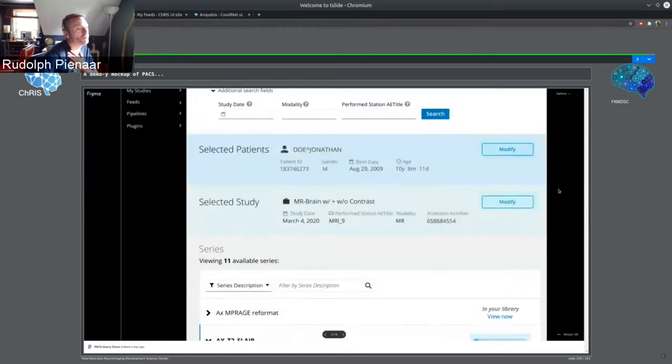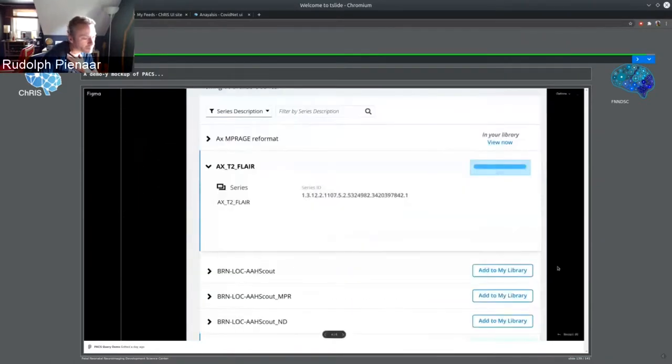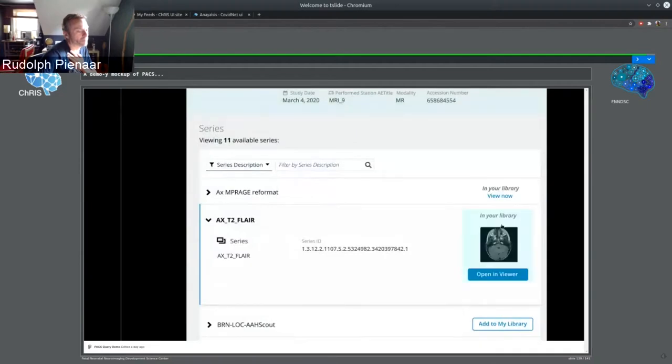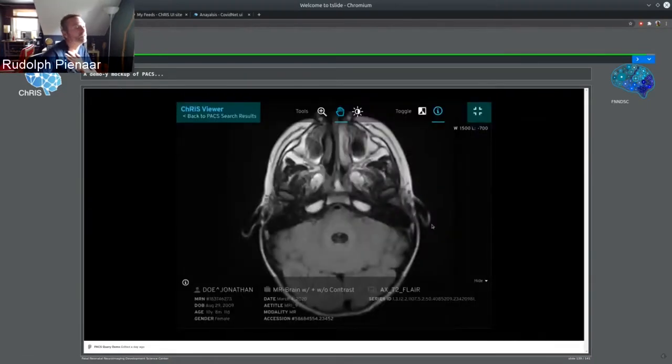Or what we could do over here is modify this again. Oops, lost my context. Or what we can do is we can also look at an image and get a quick thumbnail and open it in the viewing experience, which I think locked. Oh, there we go. So now we've loaded that and we can open that in the viewing experience, all inside this environment.